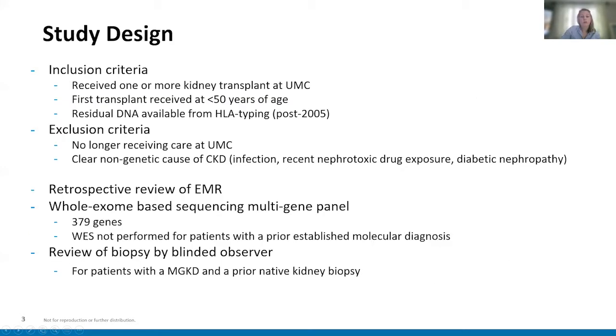So the authors discussed quite a lot about their selection process. They wanted to make sure that the population would reflect a typical daily nephrology outpatient clinic. So they were not selective, particularly for familial cases or age of onset or certain phenotypes. Any patient who received a transplant at the center was eligible to participate if they had residual DNA available.